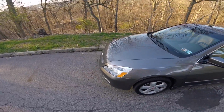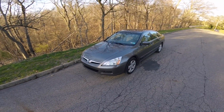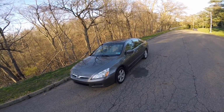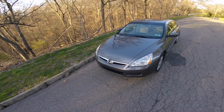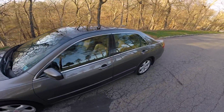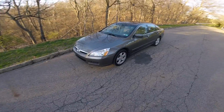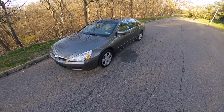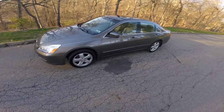And this is Carbon Bronze Pearl, the name of the paint color. And it has the light, I think it's called ivory interior. So yeah, it's a little bit of a sleeper. You wouldn't really know that it can perform as well as it does. I just washed it today and did a little bit of polishing on it, so this is the cleanest it's been in a while. Could be cleaner still, of course.